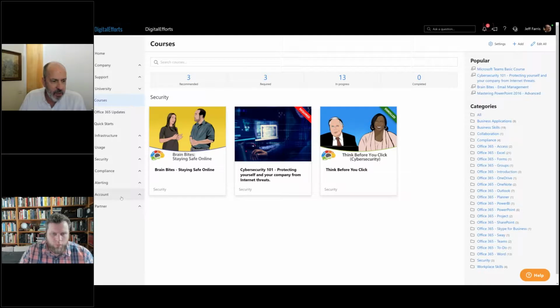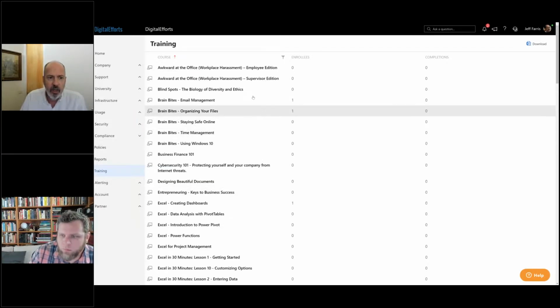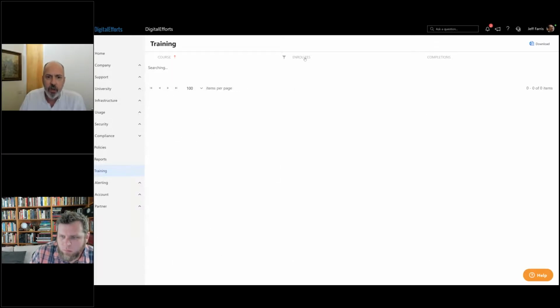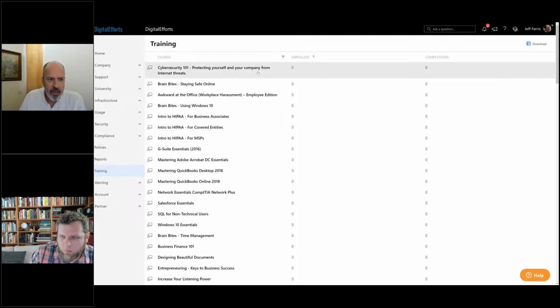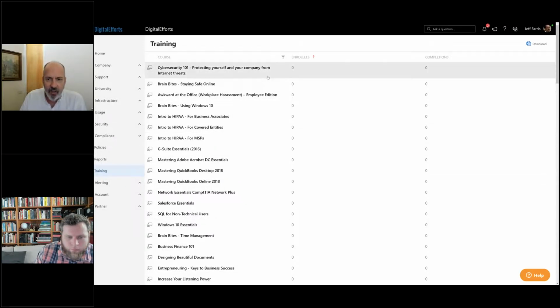And they can monitor exactly what's going on themselves, because underneath compliance, there's a training tab. The training tab shows the administrator in that company or the company owner exactly who's taken what courses and who's completed what courses. So if I want to see everybody that's taken the cybersecurity course, I can see that we still have a big gap here to go resolve, right? So we need to work on making sure everybody gets set up. But from that, we can also have these courses expire on an annual basis.